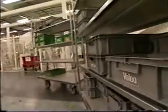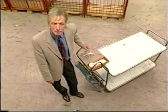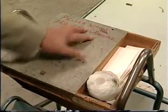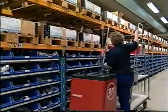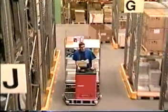The concept was developed in Sweden by a man called Helge Nyberg, who was employed in the late 50s to assemble orders around the Volvo parts warehouse. He started by developing a number of manual trolleys with some additional features, like a writing table and a ladder for climbing to higher levels. The concept is extremely simple, and it's now been adapted for the 21st century with electric power.